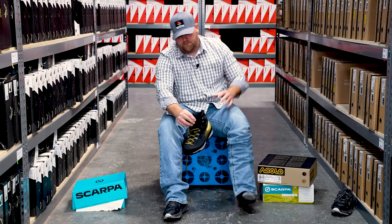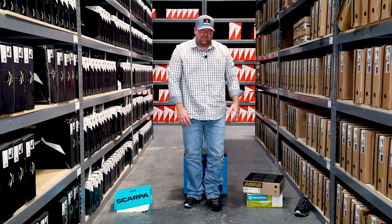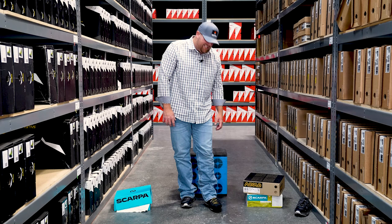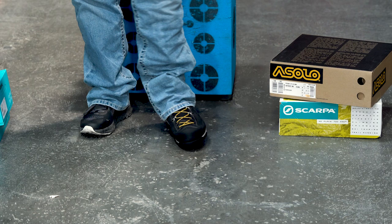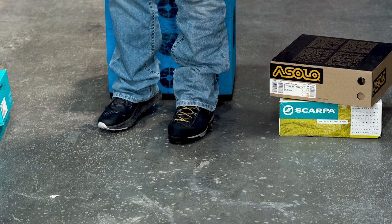So, very different boot than I'm used to. I'm used to more full, like mountain boot, stiff boot. This one flexes a ton. It's comfortable. Would take me some getting used to. It does have a little bit wider toe box, if you will. It reminds me, I don't know, not really anything out there that I've run that has that. It's comfortable. Yep, flexes a ton. It almost feels like the tennis shoes that I have. It's just kind of weird for me, but we'll see. It's very comfortable.